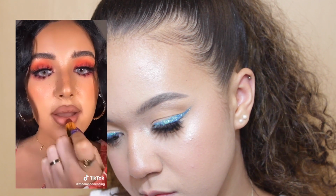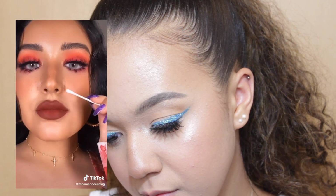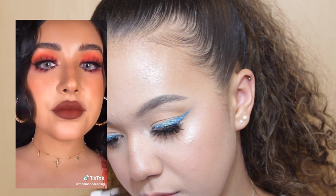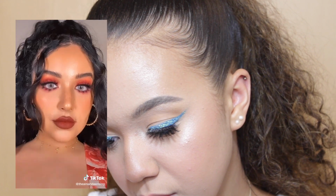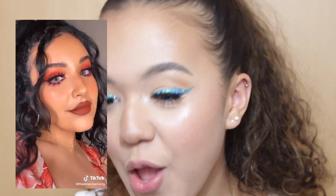And now this next part literally has changed the game, okay? Take a Q-tip and you go against the sides of the lip and you make it shorter. And oh my gosh, your upper lip looks so much bigger and so much more natural, kind of like an Instagram filter, but cute. You know what I'm saying? Like, I love it so much. Try it out. Let me know what you think.